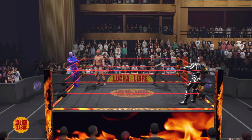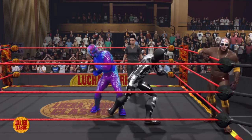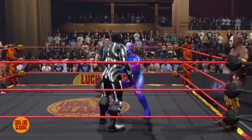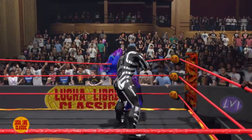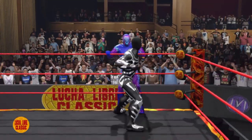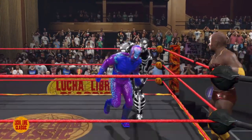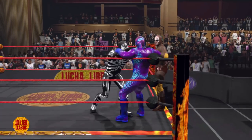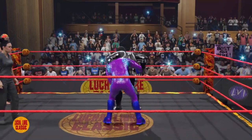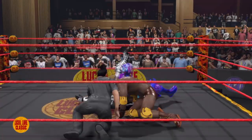Gets the tag. Denied via a wicked punch to the stomach. Ooh. Knew what was coming there. He reverses it. Looking for a belly to back suplex. Back suplex into the neck breaker. Is it enough?